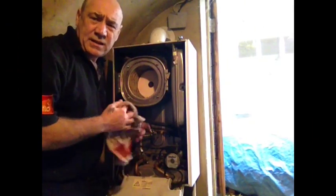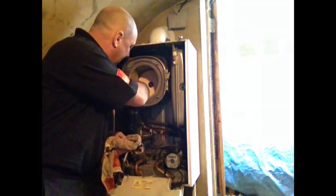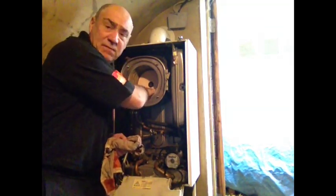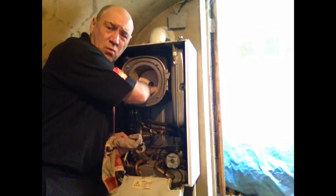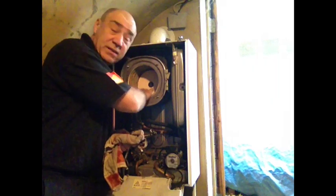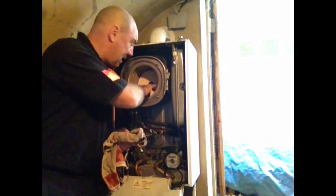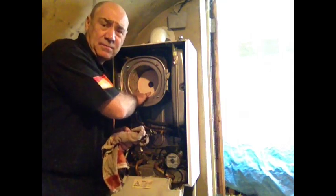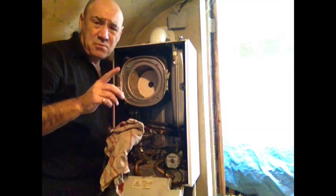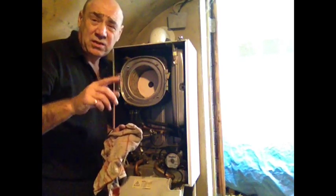The state of this heat exchanger is absolutely rotten. You can run your fingers around and feel all the balls and sediment and build-up inside of there, the oxides inside the heat exchanger that are starting to block up the fins down at the bottom here, because it's never ever been checked. So, a really good reason to get your boiler serviced properly, even if it's every couple of years or 3 years, but make sure it's done properly.